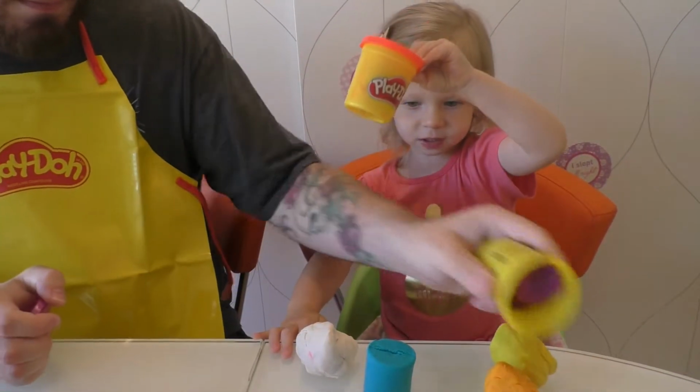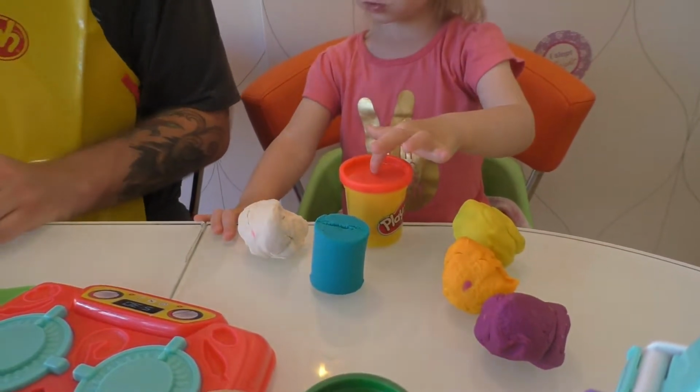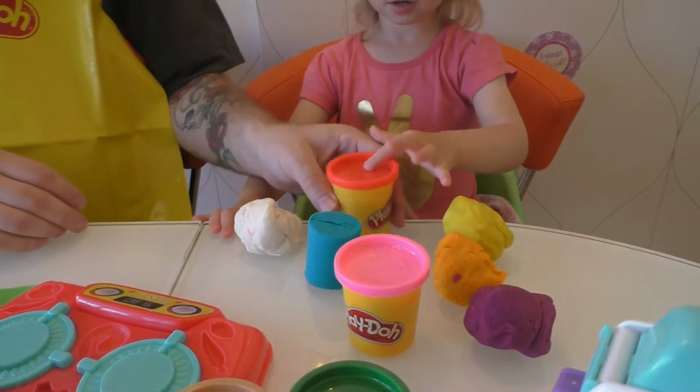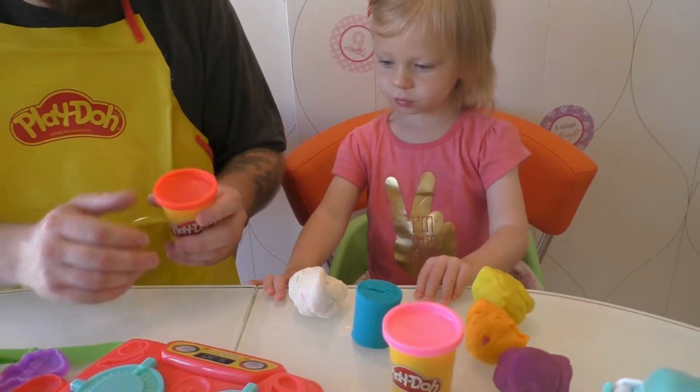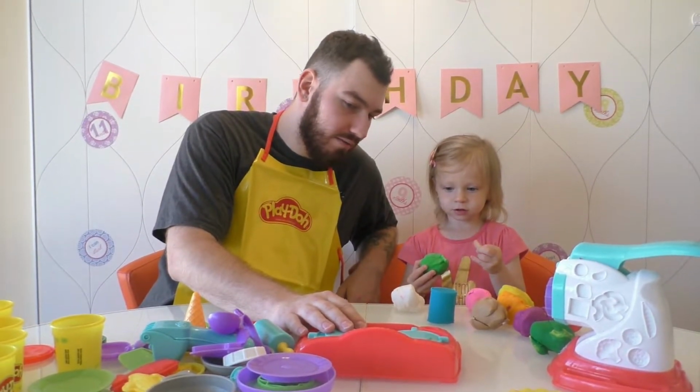I think it's pink. Pink? Good job. Well, it's more like a red, not a pink. This is a pink right here. Well, it is pink. It's more red, though. What do you guys think? Pink or red? Hmm. What would you say? They'll just macaroni together.